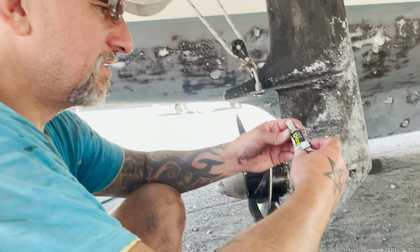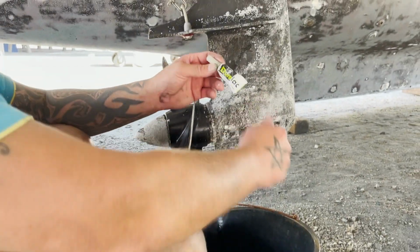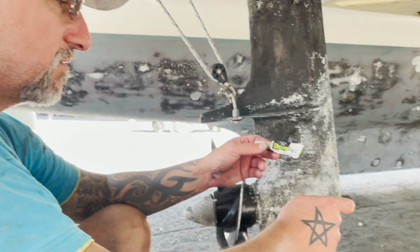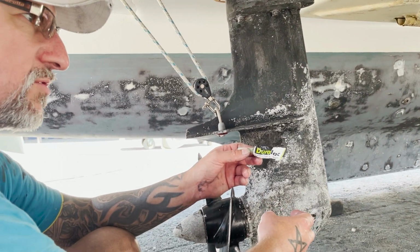Right, so I've just put the grub screw in. Is that what it's called? No, it's like a sump plug. I put some Duralock on because stainless steel to aluminium reacts, so it locks it together.